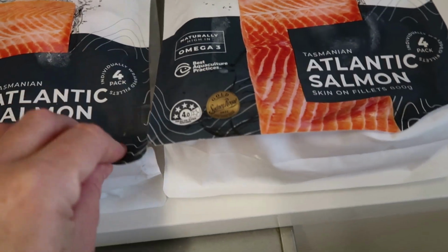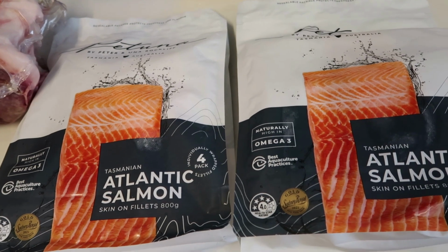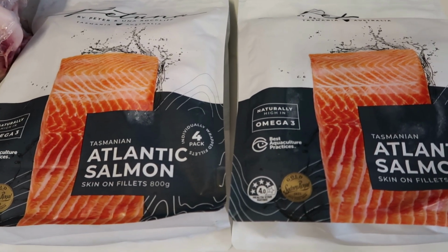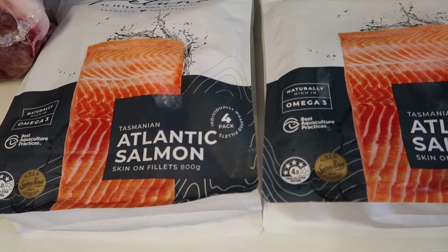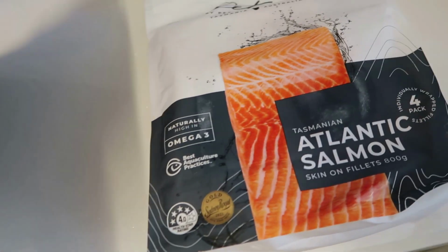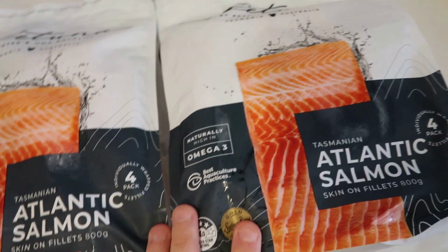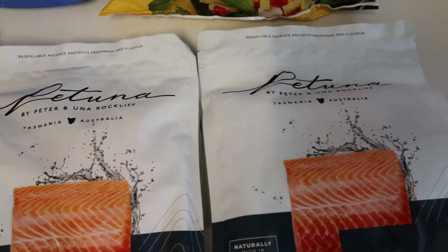Now, I did order the Ocean Chef salmon portions that I normally buy. It was on special for $25. This was a great substitute. They didn't have it in stock, so they've given me 2 of these Petunia Atlantic salmon fillets because one bag weighs 800 grams instead of a kilo, so they had to give me the second bag as well. 2 of these bags are worth $54. So I got extra there, and I'm so grateful for that.